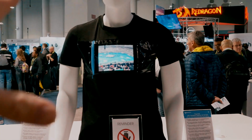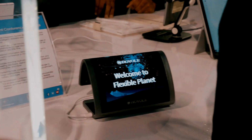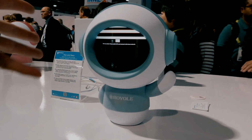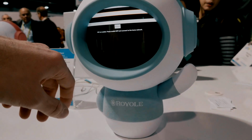Same thing on this t-shirt. Look at this. There are many foldable displays here in the Royole booth. They have flexible display too on the small robots. It doesn't work because there's a problem with the Wi-Fi, but it looks very interesting.